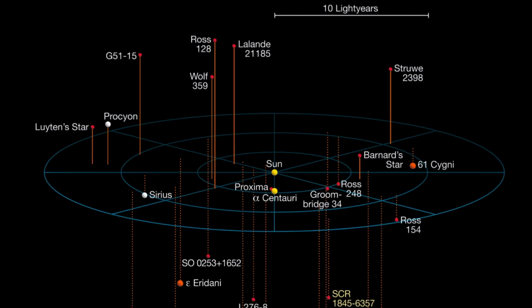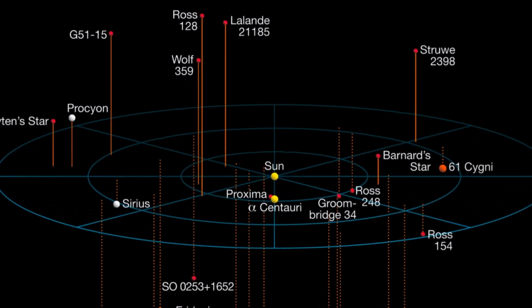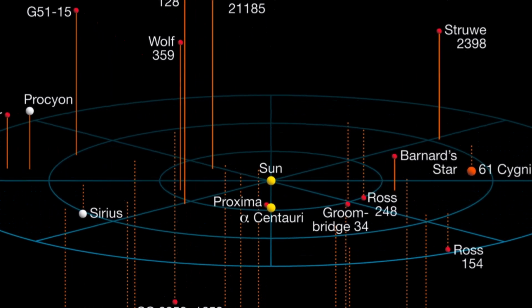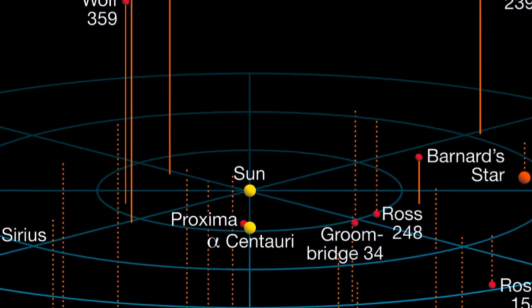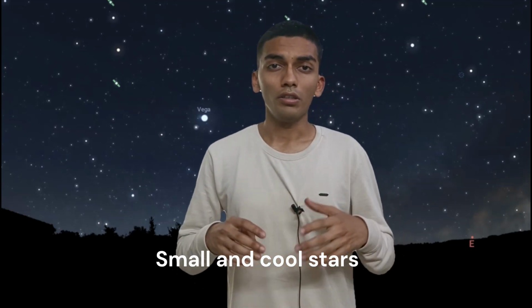Barnard's Star is actually a small star. This star is actually not the closest star, but it's located 6 light years away. And this star is what we call a red dwarf star. A red dwarf is a type of star which is really small and red in color. These stars are smaller than our own sun.